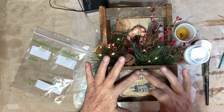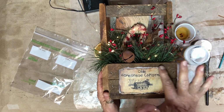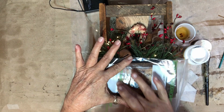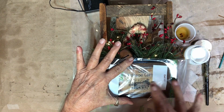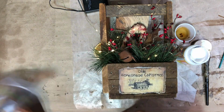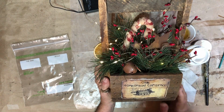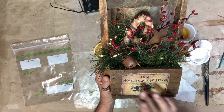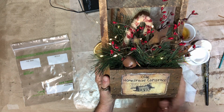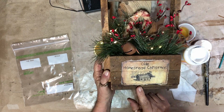Okay, that's looking a little white, so when that dries, I'm going to go around it with something to darken it. Probably some wax, maybe. Not really sure. I like the way that looks though. I like that label on there. Okay, I'm going to let that dry, and then I'll probably even take my little finger sander after it dries, because it's got to look old, right? Yeah. All right, I'll be back after this dries, and we'll figure out what we're going to do with it.